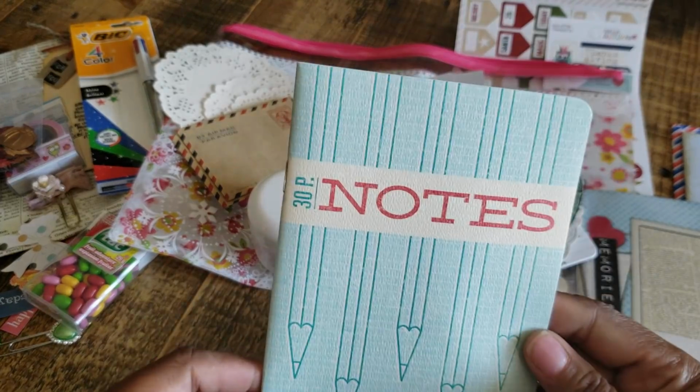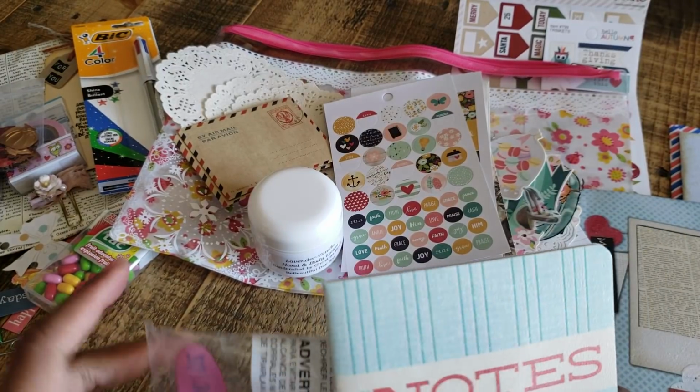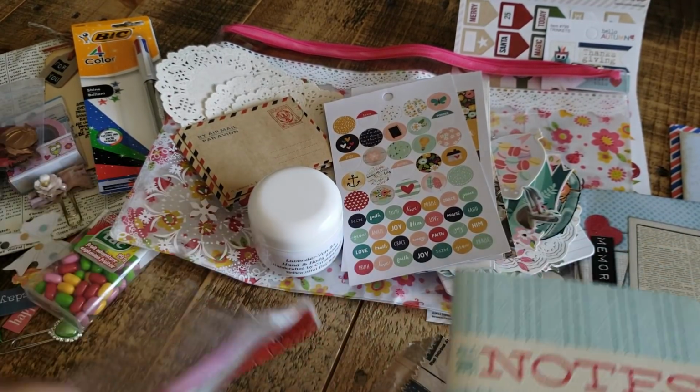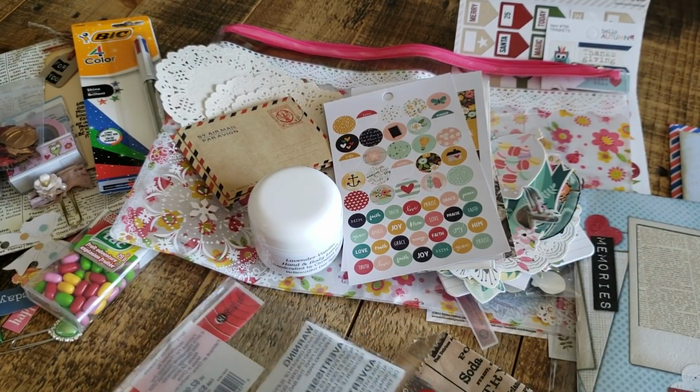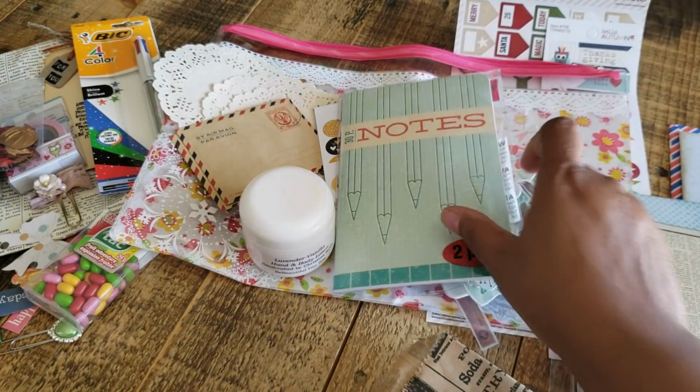Oh, I love this. It says notes. And it's just a little notebook. Adorable. Thank you, Christina. I love this. I can either alter it on the front if I wanted to, or I can just use this to write down ideas and things like that. So thank you very much.